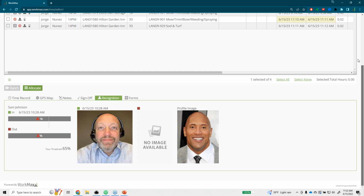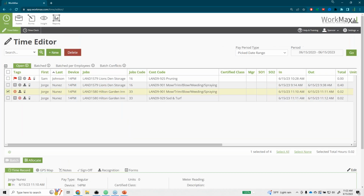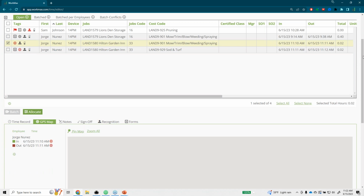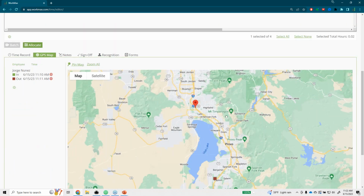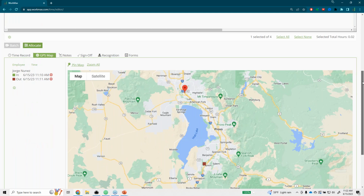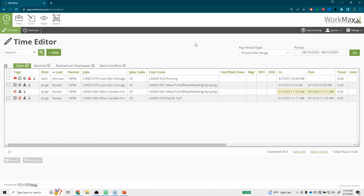And then I can come in and look at GPS as well, where we see that this failed as well. But I apologize, I've gotten a little off track because I wanted to make sure I showed you briefly how the GPS and the facial recognition, how you can see all that information back in the WorkMax Control Center. But on the question specifically on prevailing wage, that will depend on how you're capturing that prevailing wage.